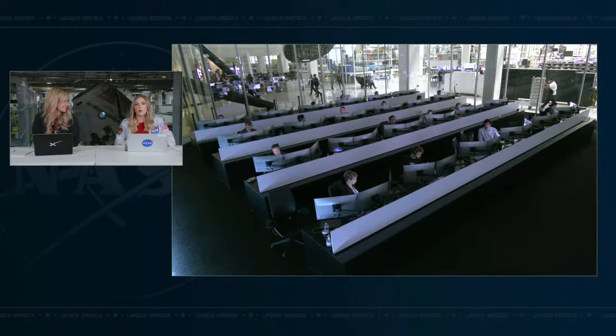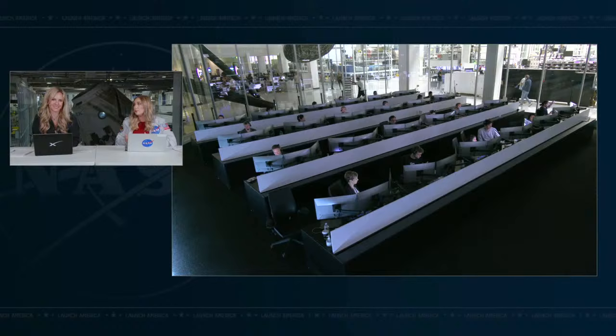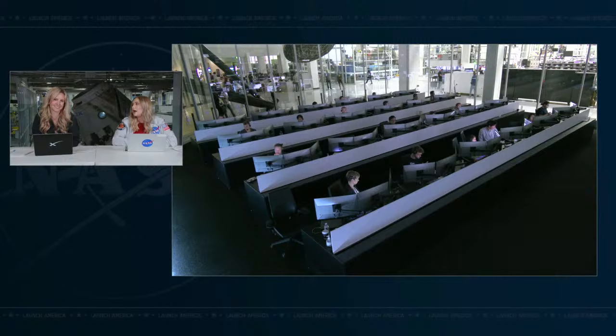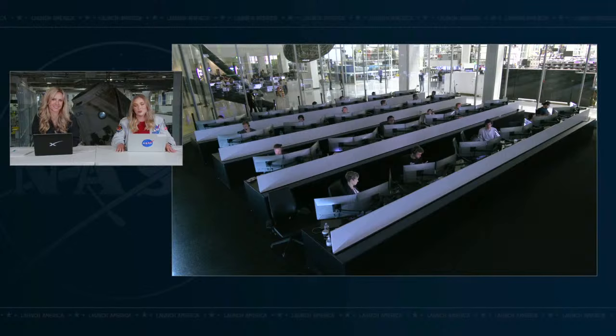So the food scientists in the food lab do try and keep it very interesting and help the crew be excited about their food. And then, of course, the crew will plan out their menu and the meals that they would like before their mission. And sometimes they'll swap out. It is the International Space Station, so we do have an international crew, so that comes with different types of foods for those different areas, so sometimes there's some trading back and forth that goes on as well.